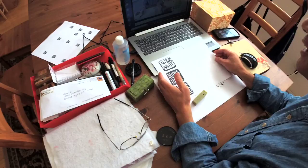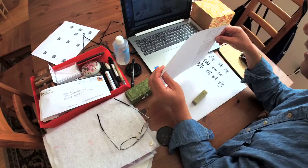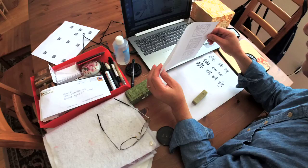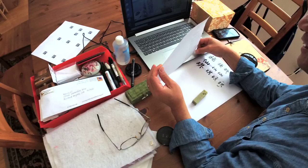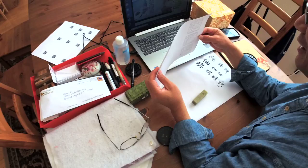So the client has chosen the second one. Let me know which one you like, if you're the artist. I personally like the first one, in the Yang style, and this one also on the bottom. It's a Yin style, but this one, I think, is the right choice for the person, because let me read the story.